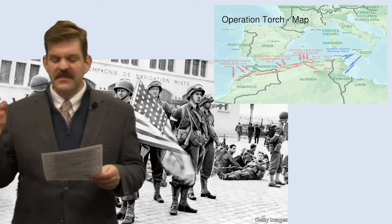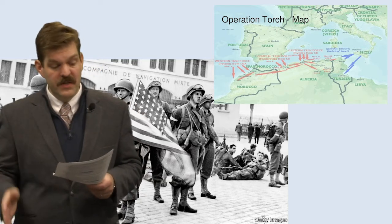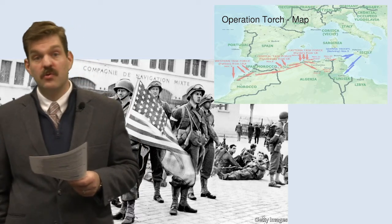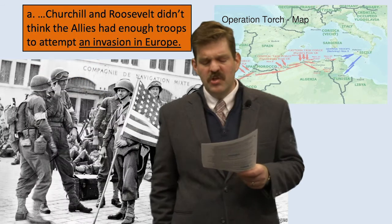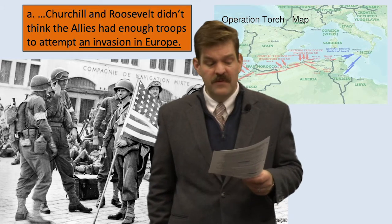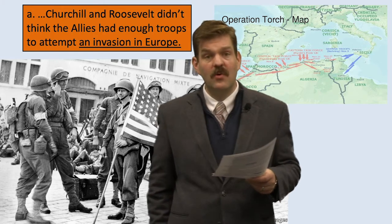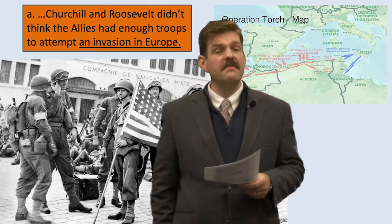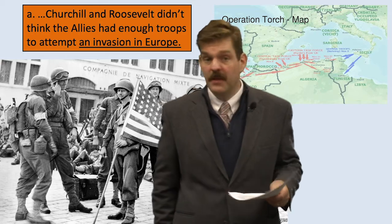Subpoint D. While the Battle of Stalingrad raged, Stalin pressured Britain and America to open up a second front in Western Europe. Stalin argued that an invasion across the English Channel would force Hitler to divert troops from the Soviet front back to the westward side. Churchill and Roosevelt didn't think the Allies actually had enough troops to launch a successful invasion of Europe. Instead, they launched what was called Operation Torch, an invasion of Axis-controlled North Africa, then commanded by American General Dwight D. Eisenhower. This is sometimes considered one of the forgotten venues of World War II, that there was fighting in North Africa, but there sure was.